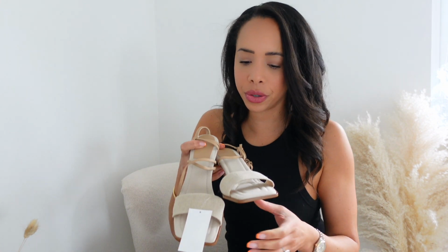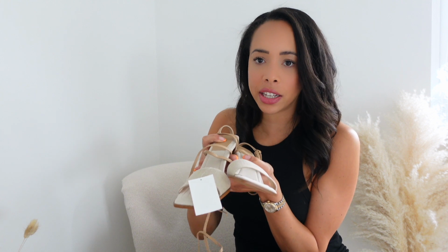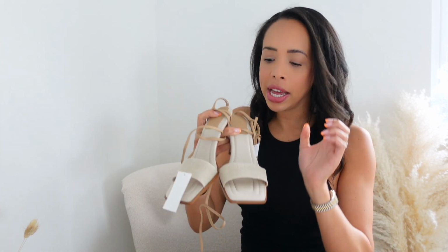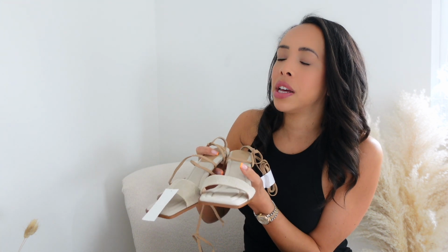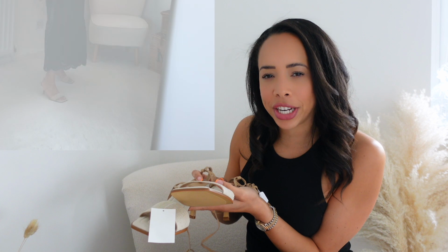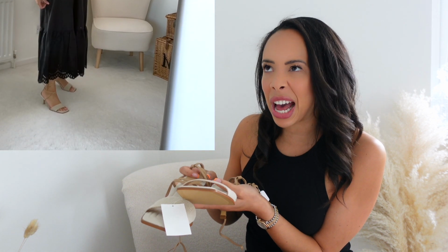And then my next item is an interesting item. It is these tie strap sandals. Now, you should have seen these in the cutaway already. I would have been wearing them with the dresses that I was just showing you. It's an interesting one for me because I think I've said this before. I don't really shop on H&M for shoes. I never have. I never found myself.